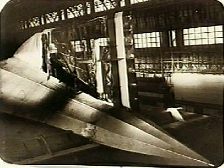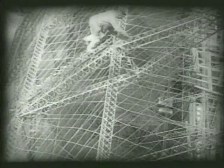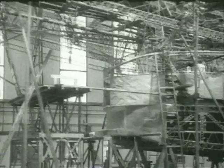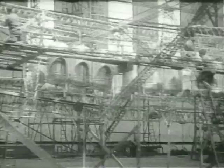While workers repaired the Shenandoah, over in Germany, the ZR-3 was slowly taking shape. The workers were in no hurry to finish what seemed to be their last job. Resident Naval Inspector Garland Fulton required the reluctant Germans to share their design philosophy and methodology of stress analysis. Although often referred to as a reparations airship, it was considered compensation for the two Zeppelins to have been awarded to the U.S., but destroyed by their crews.